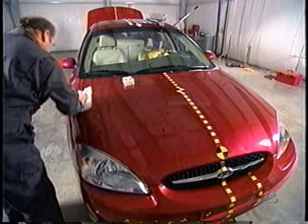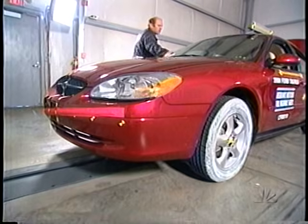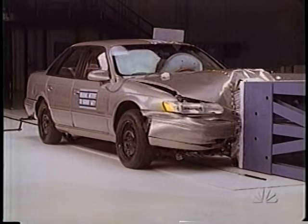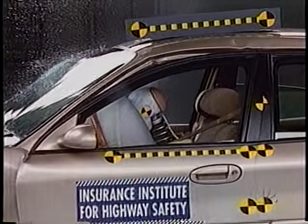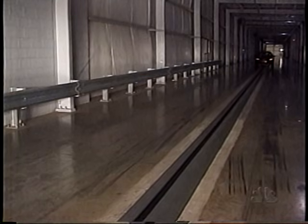The Ford Taurus, also sold as the Mercury Sable, is one of the most popular cars ever built. And it's another old-timer. The Institute has crashed 2 Taurus models since it first started the offset test. Both earned the best rating, good. The Institute hopes the Taurus stays in the top category.